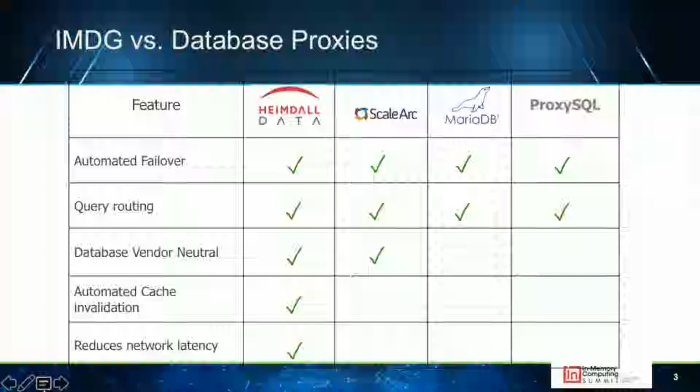Now, these are the various vendors out there today. Has anyone heard of ProxySQL or MariaDB? Anybody? Okay. ProxySQL is an open source proxy, particularly for MySQL. MariaDB has a product called MaxScale, which is also a database proxy. And as you know, MaxScale is a derivative of what database? Does anyone know? MySQL. Okay, so the two on your right-hand side are database proxies, particularly for MySQL. They are open source. And then moving over to the left becomes more proprietary solutions, but there's added benefits. There's ScaleArc, which typically has been known to be very good for SQL Server. Okay, and then the company that I represent is Heimdall Data. We're database vendor neutral.